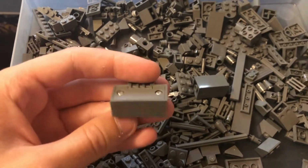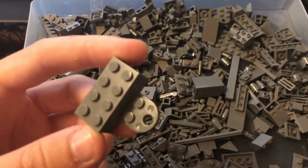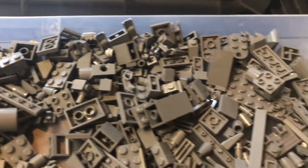So this piece is actually magnetic, and this could have perhaps been from a train set. That's just how it looks to me with this piece here. Looks like it could connect to another train carriage. But other than that, it looks like these are just all miscellaneous grey pieces in here.